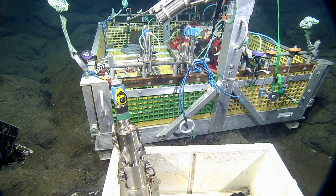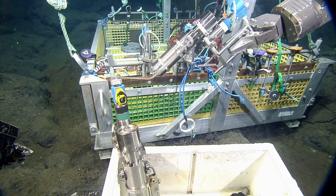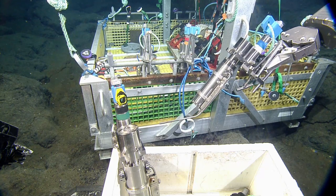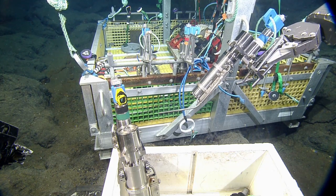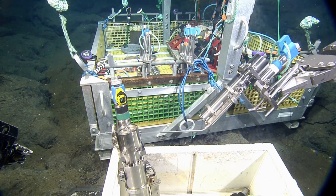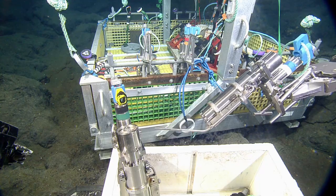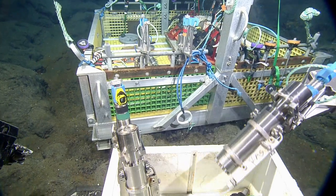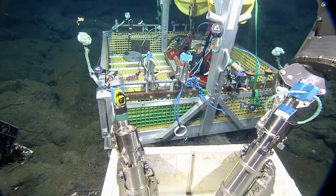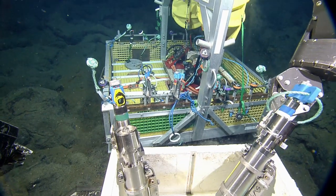So this one is white and blue. This will be gas tight 22. Okay, Jake, you can take off and start heading north. All right. North. North to Alaska.